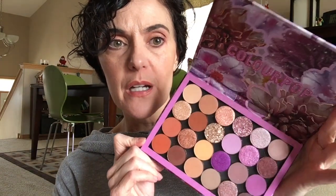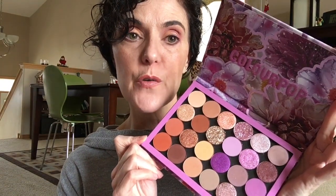Well, for me, it was really a cost thing because it was $40 for this palette and all of these shadows already curated. And generally, a single color, a single shadow pan on Colourpop, that's what I was trying to say, is $4.50. You'd get about 9 shadows for $40-ish. But instead, I got 24 for $40 and the magnetic palette. For me, that made sense. And there's really only 2 pressed glitters in here, which frankly, I'm shocked that there's not more. So I'm pretty happy with that.